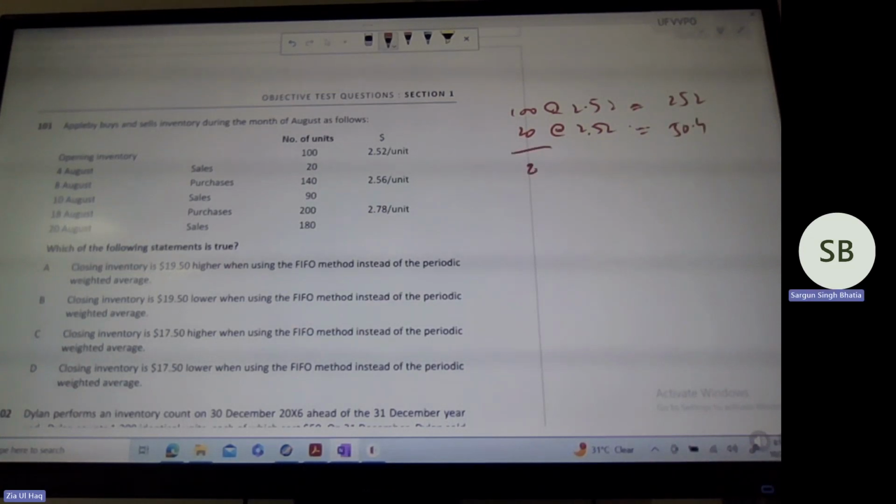So what's the balance? Remaining 80. Yes, sir. 80 into 2.52, what's that? 201.6? Or 202.6? So 201.6 only. Then we purchased. So these are at the rate of 2.52.